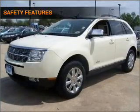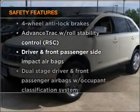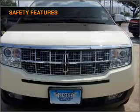cruise control. And for your peace of mind, the following safety equipment is included: passenger airbag, stability control.